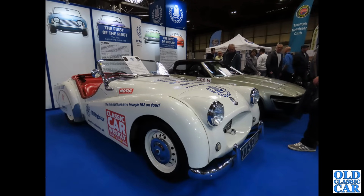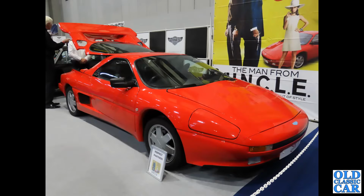Classic Triumph TRs now, and nearest the camera, we've got the first right-hand drive Triumph TR2, according to that very useful information board in the background. And behind that is an early example of the TR7 drophead coupe. So two very significant Triumph TRs there parked together.